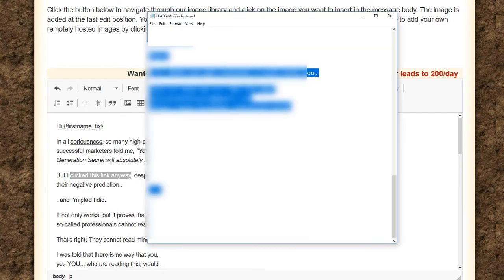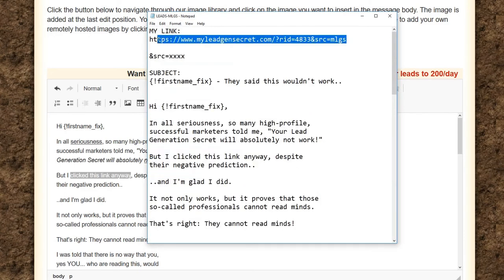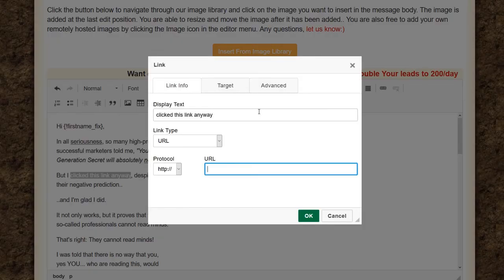So what I'm going to do is I'm going to go get my link and I'm going to copy it right here. Okay? That's my link right there. So copy that link, just the link. Don't copy the words my link. And I'm going to go back in here and I'm going to make sure this is highlighted. And then I'm going to go to the little chain here that says link and click on it. And I'm going to paste that link right in there. And this protocol changes automatically to HTTPS because that's how my link was set up in the text document.